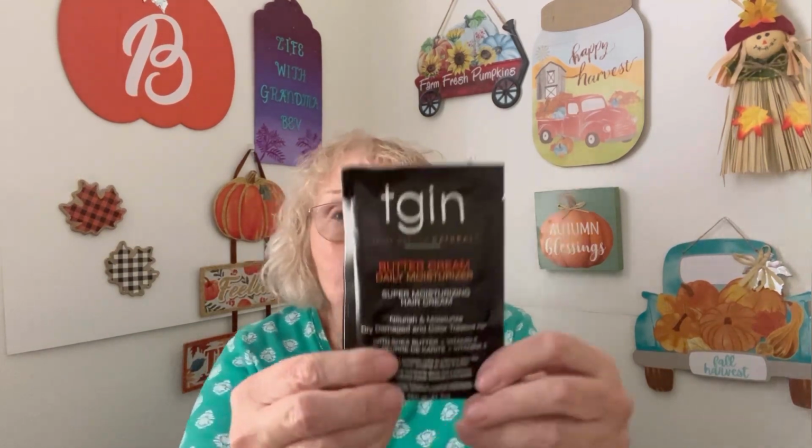Okay, Buttercream Day Moisturizer. Super moisturizing hair cream. Nourish and moisturize dry, damaged, and color-treated hair, with shea butter, vitamin E, Avec. Oh, that's in another language. I don't know if that would work on my hair. It's all natural. Apply a small amount to hands, rub together, and work through hair. Can also be used as a setting cream to create soft, smooth, and shiny two-strand twists and twist outs.